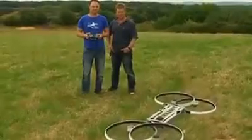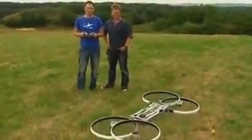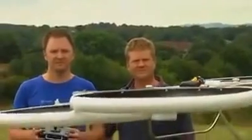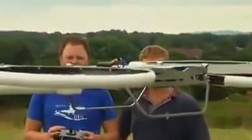Marketing Director Grant Stapleton explains that the manned hoverbike is designed to be flown like a helicopter, and as such will be subject to the same stringent testing before a human can take to the skies.